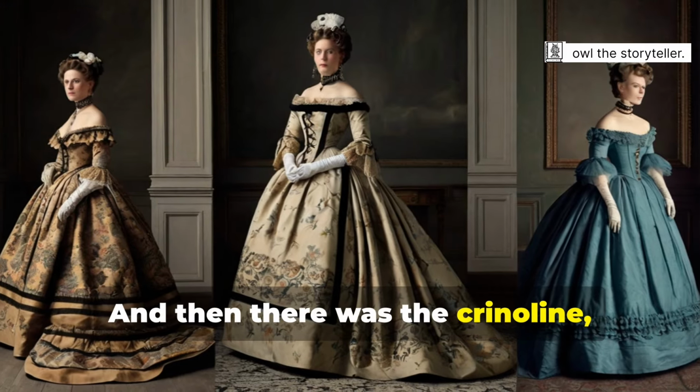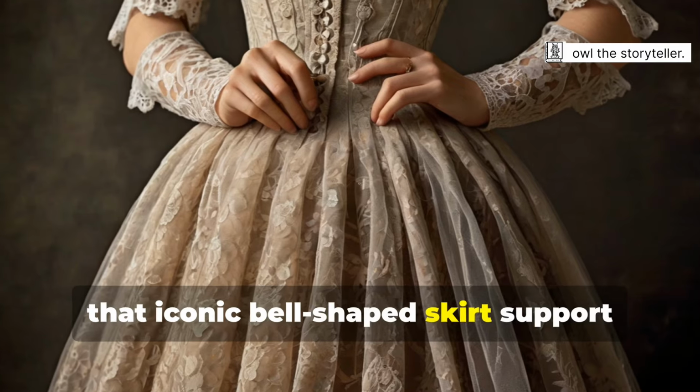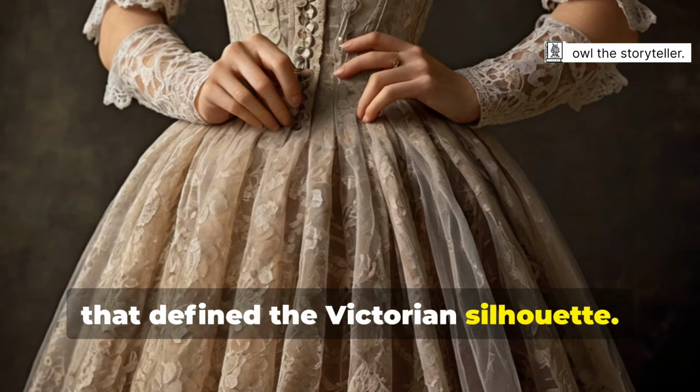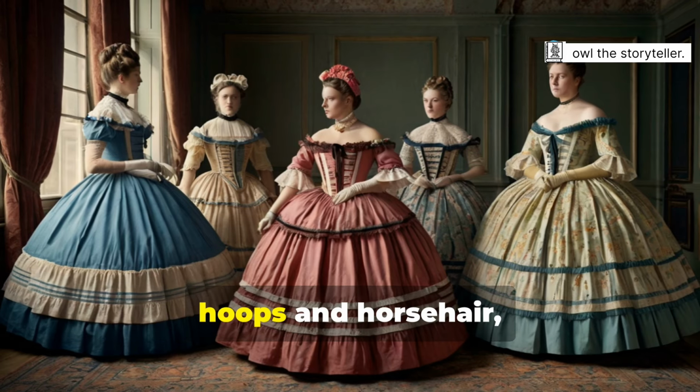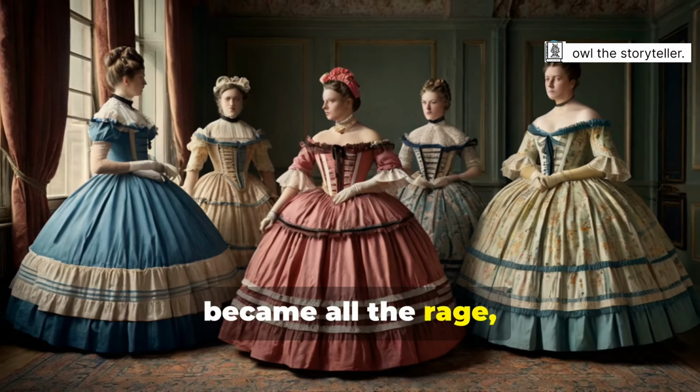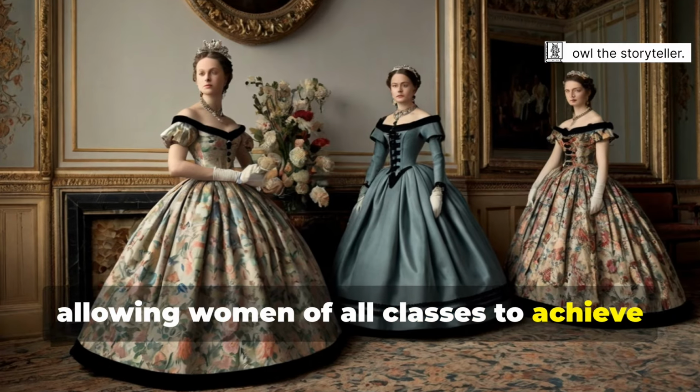And then there was the crinoline, that iconic bell-shaped skirt support that defined the Victorian silhouette. Mass-produced crinolines, made from affordable materials like steel hoops and horsehair, became all the rage, allowing women of all classes to achieve the coveted hourglass figure.